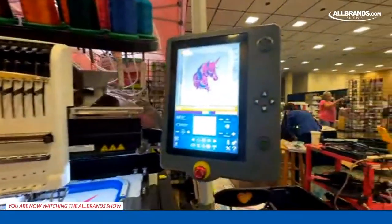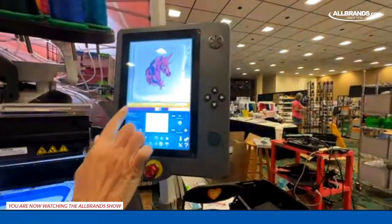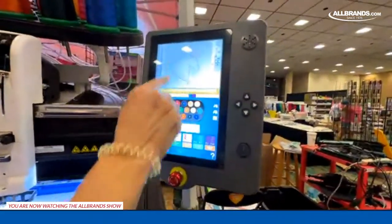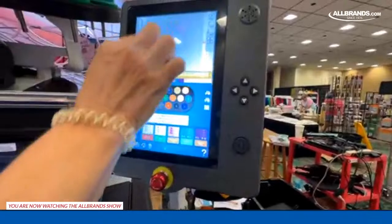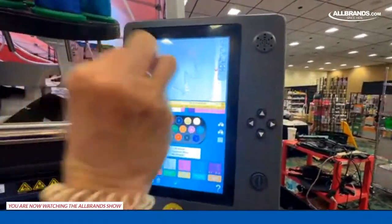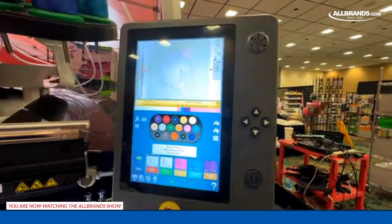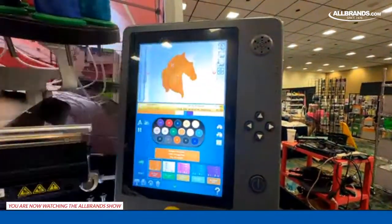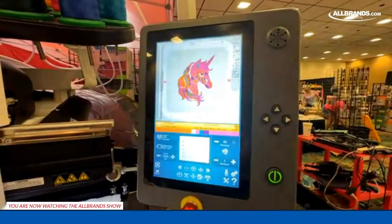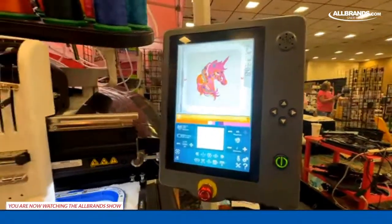You're welcome. And this new screen just makes everything so much easier. You could see the design without tethering a computer. So this is blinking, and this is the back of the unicorn. It's blinking to show you what color you want that to be. If you didn't want it to auto pick the colors, you could just click right there, and it shows you what you're changing. Wow. This machine is awesome, says Paula. We think so too. I agree, Paula.